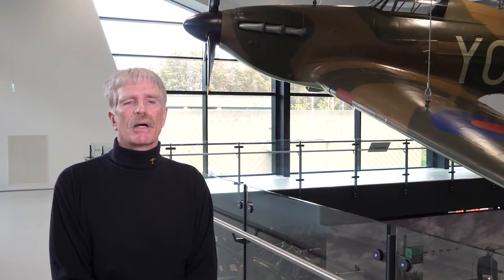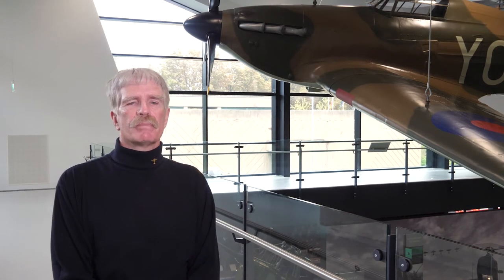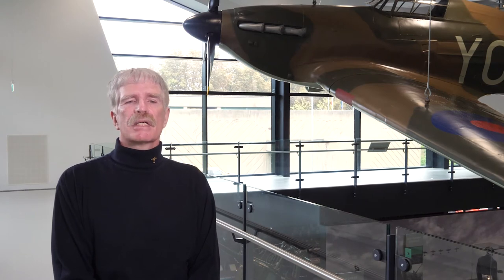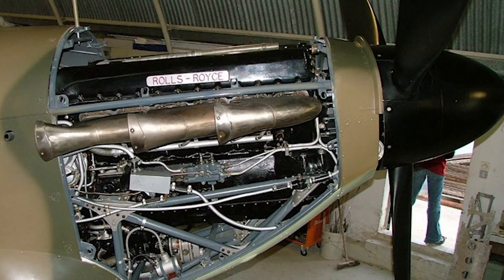Now, just to give you some idea about the size of the engine and the power, a Rolls-Royce Merlin is about 20 times the size of a VW Polo engine. And the later versions of the Merlin are twice the power of a Formula One car. And if you think about that in the Battle of Britain with an 18 or 19 year old in front, it gives it some context of the power. With the Merlin in front, the Hurricane became the first RAF aircraft faster than 300 miles per hour.